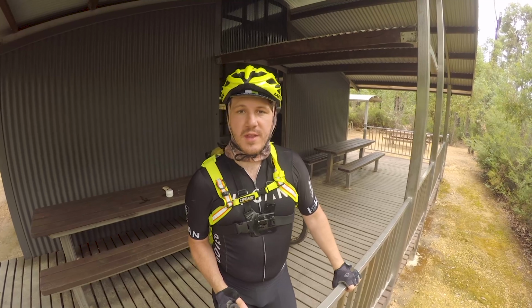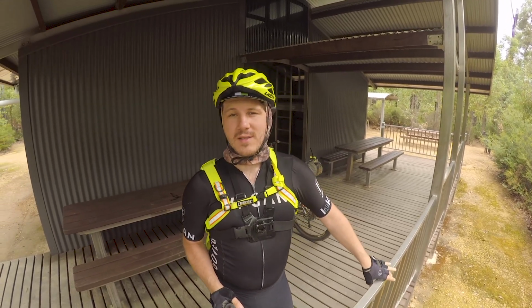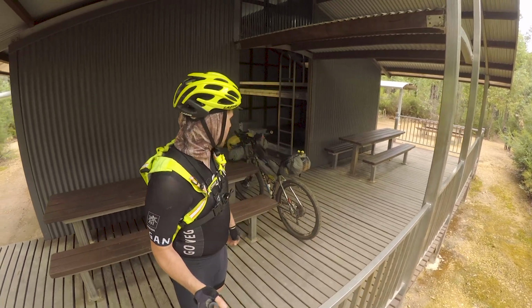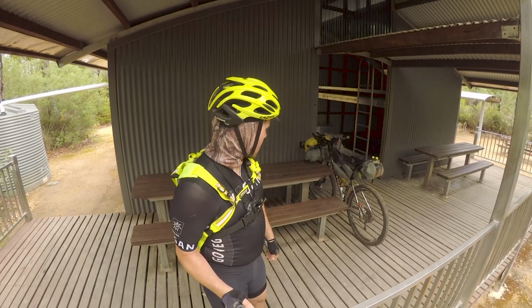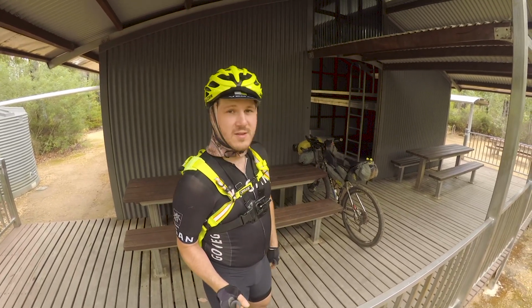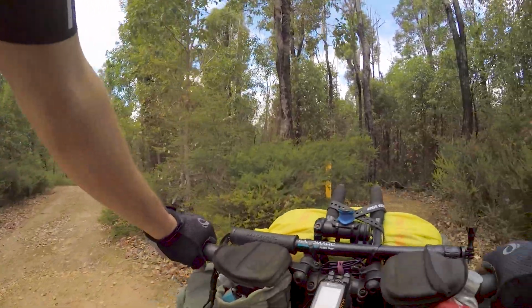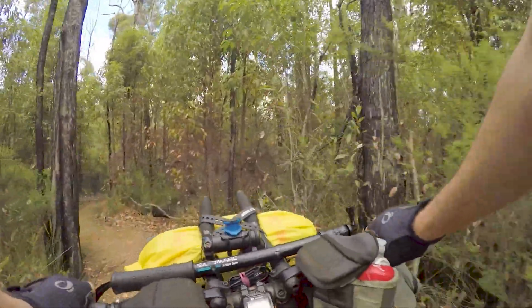Now it's time to start the 50-kilometre journey to Kwokralup Beela hut. Should be a pretty chill ride. Pretty keen for this, especially after taking the morning off. It'll be good to get some miles in. Bikes are ready to go. I'm ready to go. Say goodbye to the hut. Let's do it, guys.